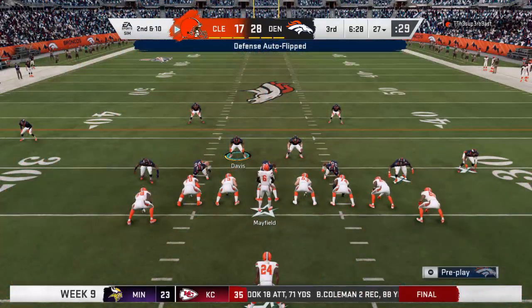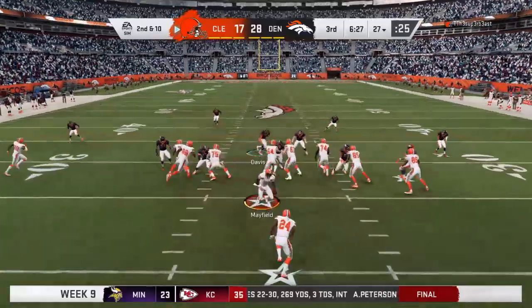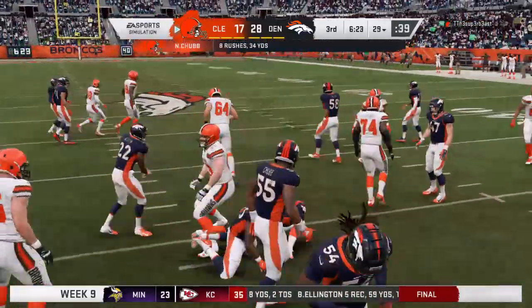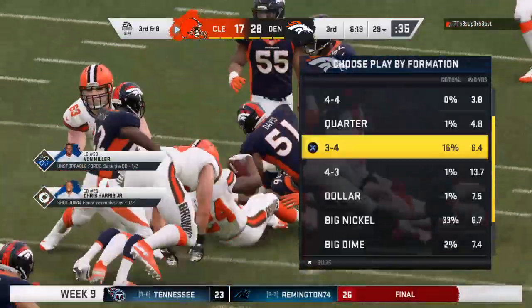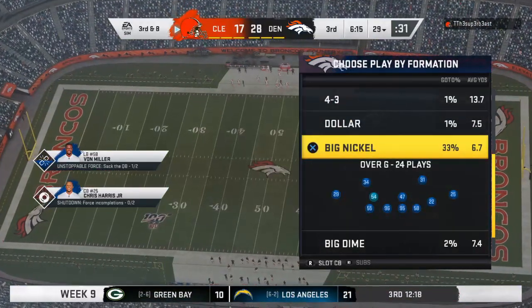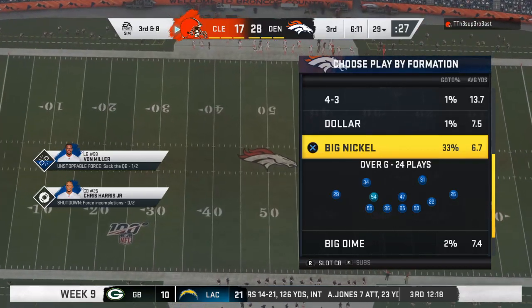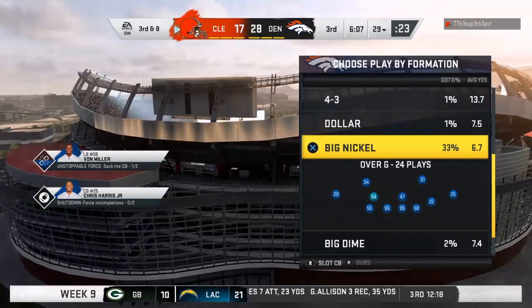Second and 10 now from the 27. I got you. On the ground, it's Chubb. After getting stuffed on first down, not much better there. 2-yard gain. Well, that's a good start to this drive on the defensive side of the ball. Forcing an incompletion on first down. Then you're able to shut down the running play on second. Yeah, I wouldn't be surprised now. A little bit of pressure going at the quarterback in an expected passing situation.